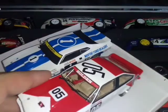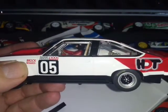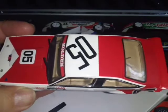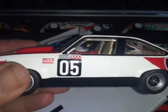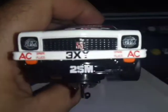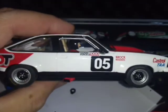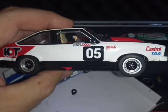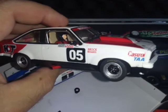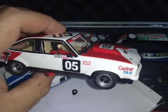And this is the car we really want to look at, because this is the car that was promised as a C4157, a 78 A9X, driven by Peter Brock and Jim Richards. So this was the car we were meant to get. Instead we got, for C4157, a 79, which is the most legendary car because it was so dominant in the race, 6 laps ahead of anyone else.